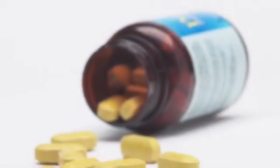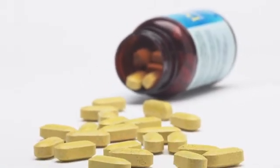And there you have it, from raw material to a finished bottle of Protandim. It's the simple little yellow pill.